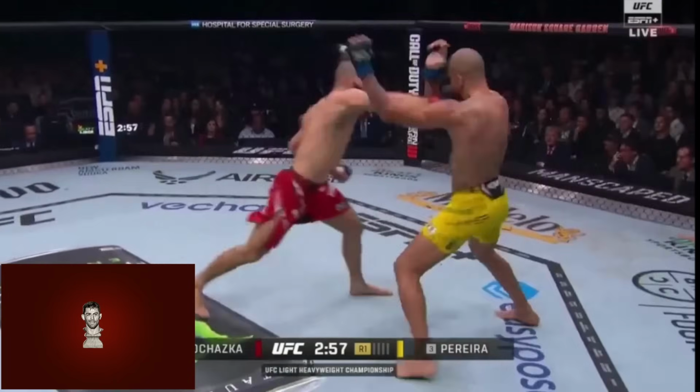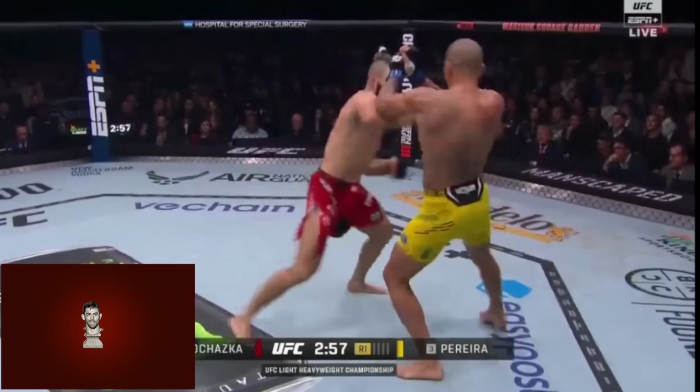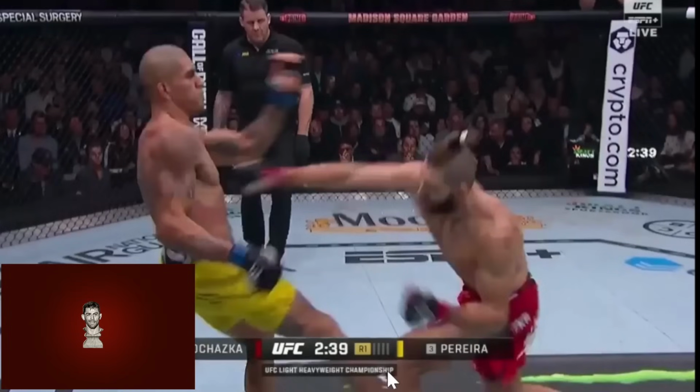And again, let's take a look at Alex's footwork here. He starts with his back to the cage, and when Jiri's throwing his combination, immediately starts pivoting away from the fence. Low kick from Alex.